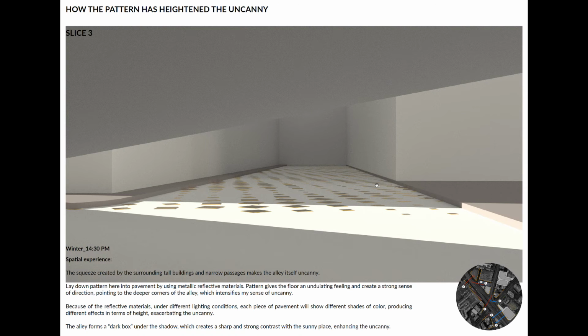Slice 3 focused on heightening the uncanny, the squeeze feeling created by the surrounding tall buildings, and the narrow passage makes people feel uncanny. I laid down the pattern here into the pavement by using reflective materials. Pattern gives the floor an undoubting feeling and creates a strong sense of direction, pointing to the deeper corner of the alley, which intensifies the uncanny.